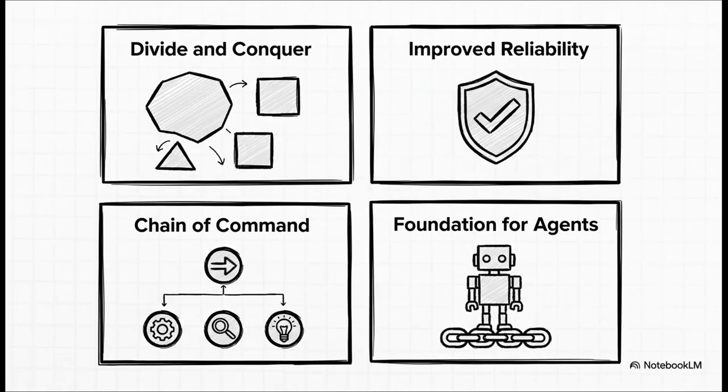So, to wrap things up, what are the key takeaways here? First, divide and conquer. Always break down your complex tasks. Second, remember this dramatically improves reliability. Third, create a clear chain of command, passing clean, structured data between your steps. And finally, and this is the big one, understand that this isn't just a clever trick. It's the fundamental foundation for building truly intelligent AI agents.